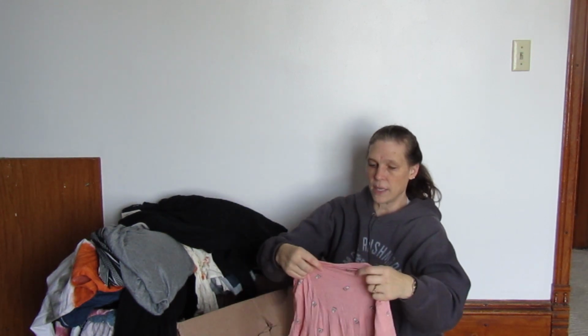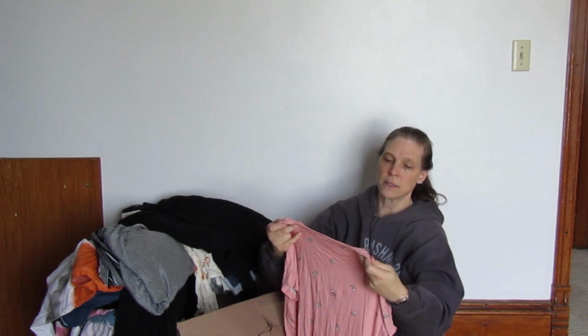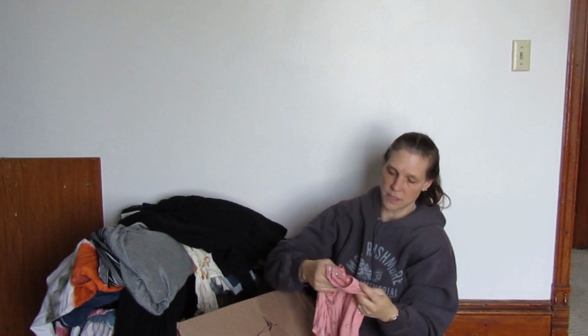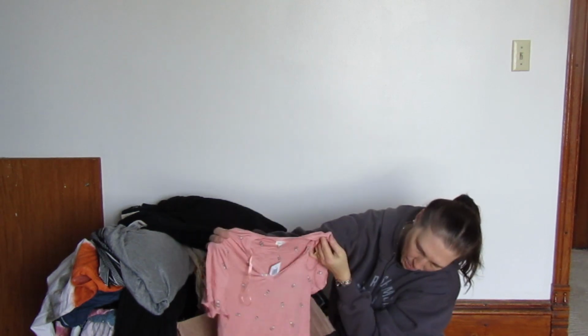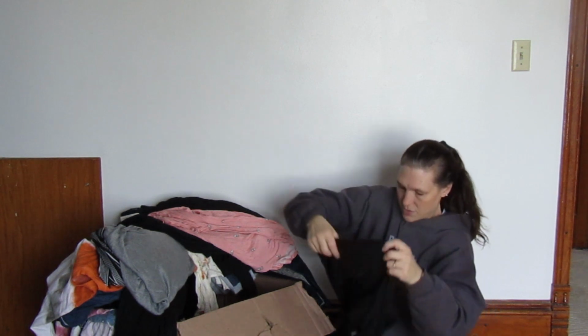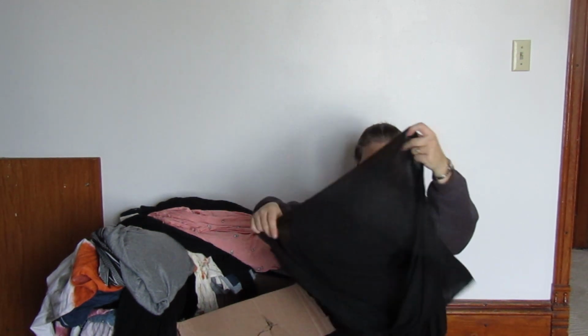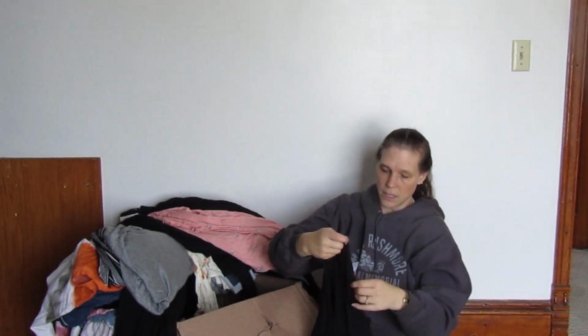This is a Self E top. I think it's a coffee cup. Yeah, it's like a coffee cup print on it. It's cute. And it's got the high low bottom to it. So that's cute for people who like coffee. You know those little coffee cups you get with the lid on it at the stores? Has a print like that on it. It's cute. Okay, and this is the last piece.